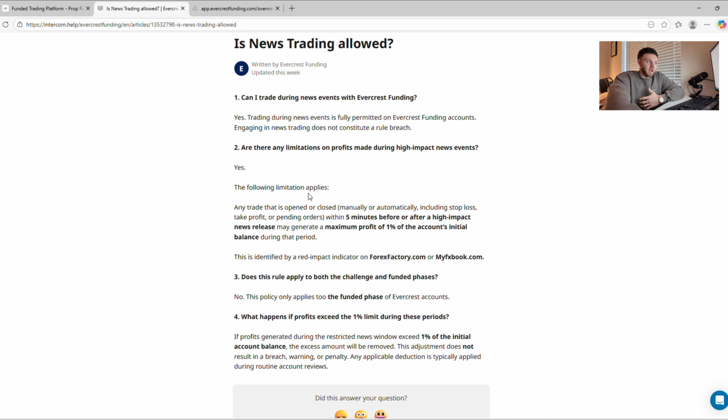I think that's a very, very fair rule in my opinion, because you don't have the guys who are punting to make 10, 15% on news. Because obviously they're capped at 1% profit. But the other fair part of it is your account doesn't get breached, which with a lot of other firms, including FTMO, if you do place a trade during high impact news, your account gets breached regardless of the profits you make and everything. So I think that's very fair to just say, look, if you do trade it, your account's only going to be rewarded with 1% of your profits from the initial account balance.